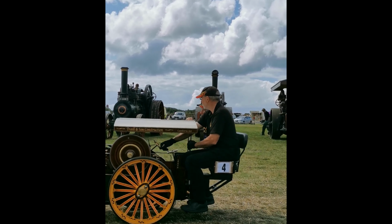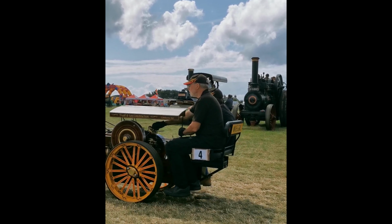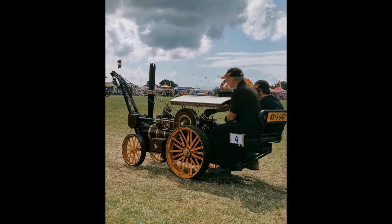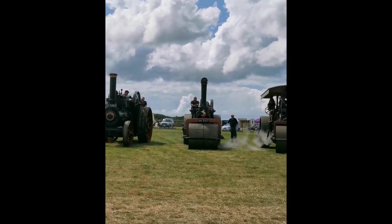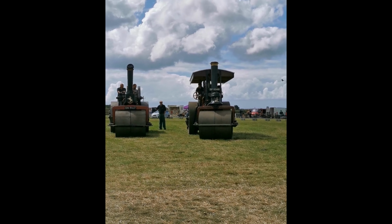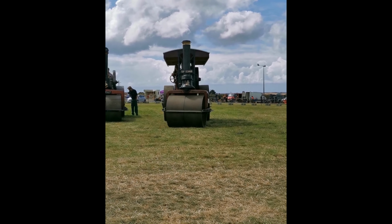Now we've got a lovely little miniature here. And this is a little Burrell agricultural engine, a miniature Burrell, 1904, built in 2012 by the owner. So the owner built that. Traction engine and trailer named Artravelli, owned by Malcolm Frost from St Austell.